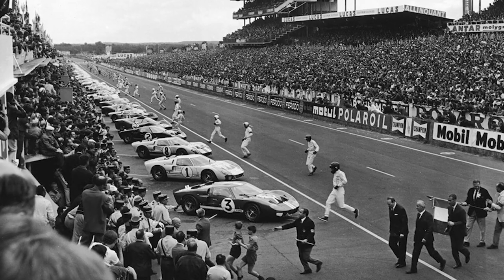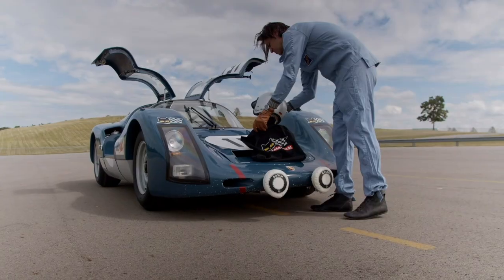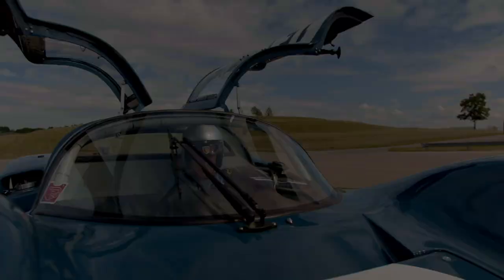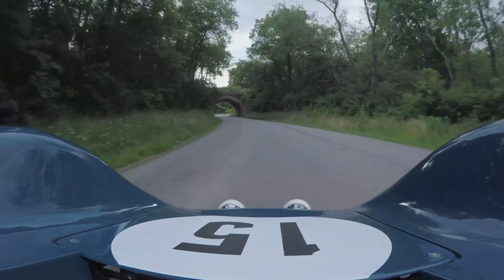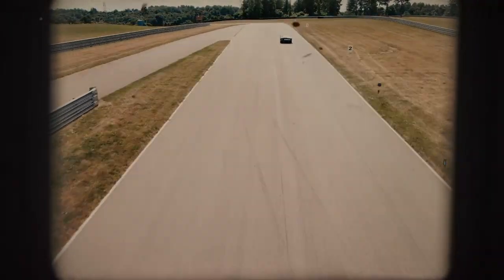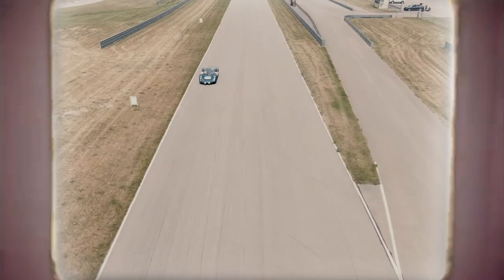Cars are the one link I still have left to that generation. I sit behind the wheel, I close my eyes, and I'm right there in pit row at Daytona or Le Mans. And suddenly, it's 1966 all over again.